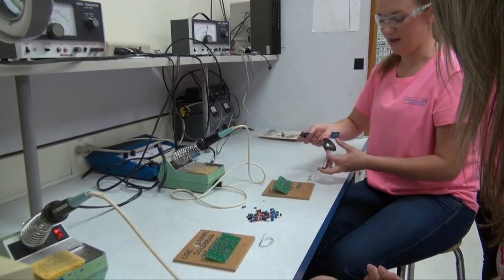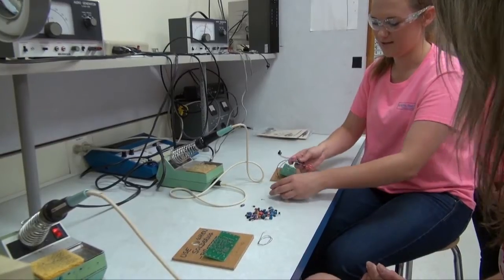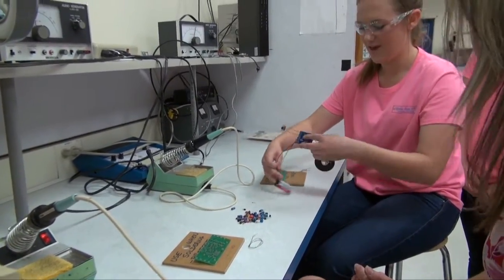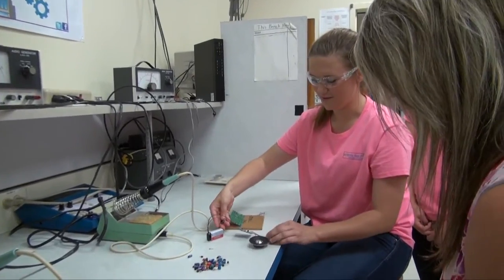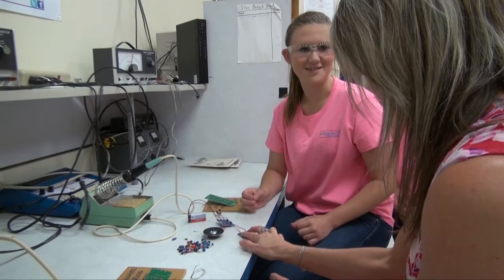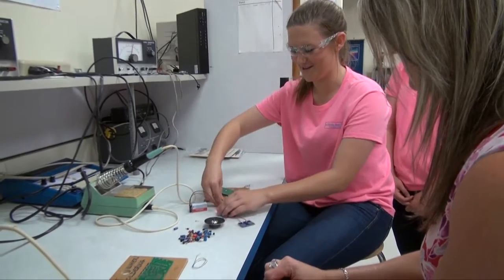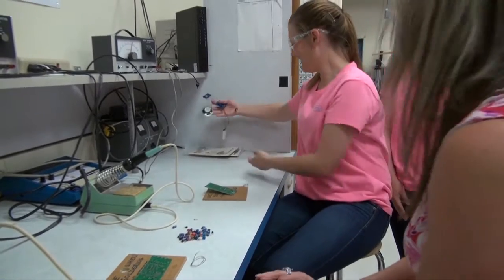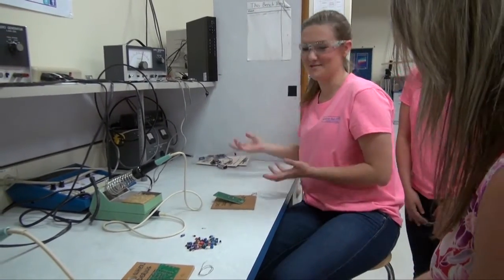And then during the camp, this is actually what we make. It's a liar detector, so it detects your stress. All the girls get to solder that all by themselves, and then you can try it. So then you have a little switch, and if you put your fingers on it, it'll detect your stress. If it's really loud, then you're either lying, or you're really stressed. Yeah, I'm really stressed. Mine's always really loud, so I don't know.